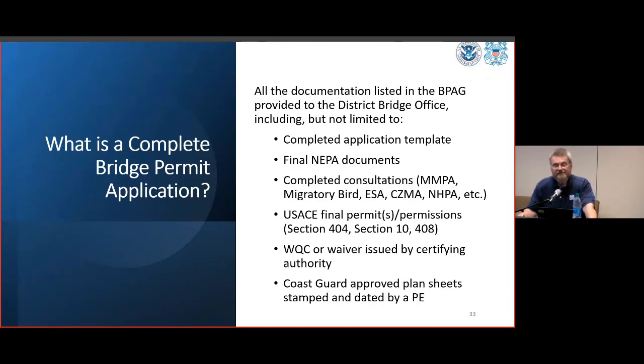All right, so when is your application considered to be complete? We've talked about the bulk of this stuff already. So again, at the 30,000 foot level, but bottom line, when you've submitted all the materials noted in this slide, you'll get a letter from your assigned project officer informing you that the permit application is complete and the Coast Guard, like I said before, is on the clock. That means that we should render a permit decision within 90 days.